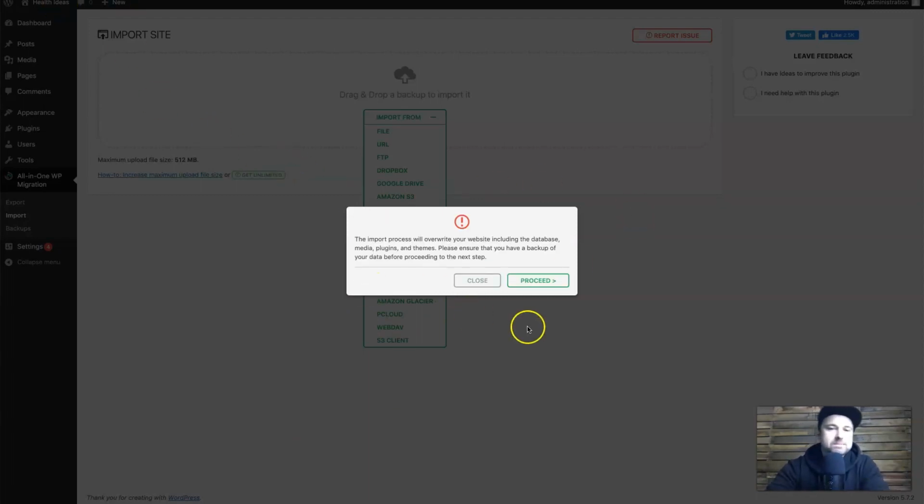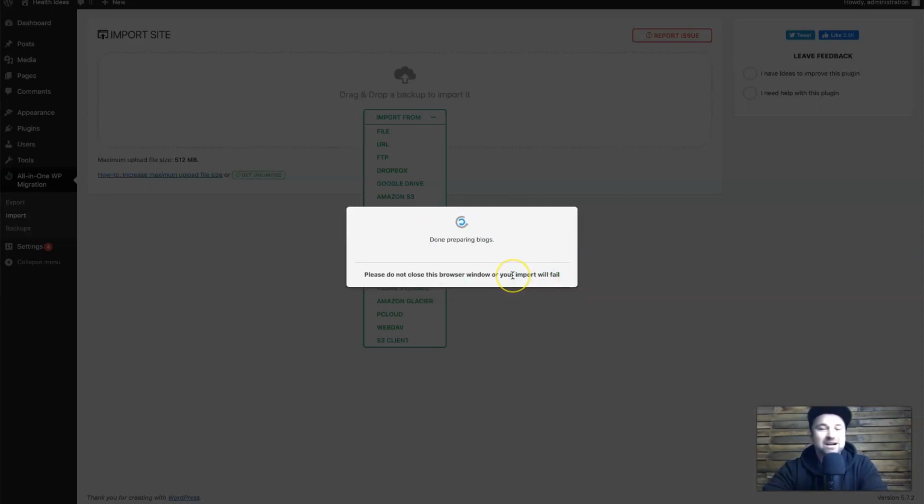Okay, so the website import has been completed. The final step before it actually goes live is clicking on proceed here. So go ahead, click on proceed. It's only going to take a couple of seconds and then this website will be ready to roll. So as you can see, restoring files, databases, and we're all good to go.